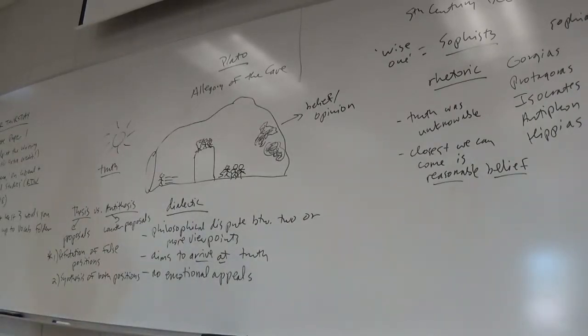But this is the thing, one thing that you need to try to learn to do as writers and thinkers is to inhabit multiple positions, right? So that's part of what we're trying to do here. All right, go ahead.